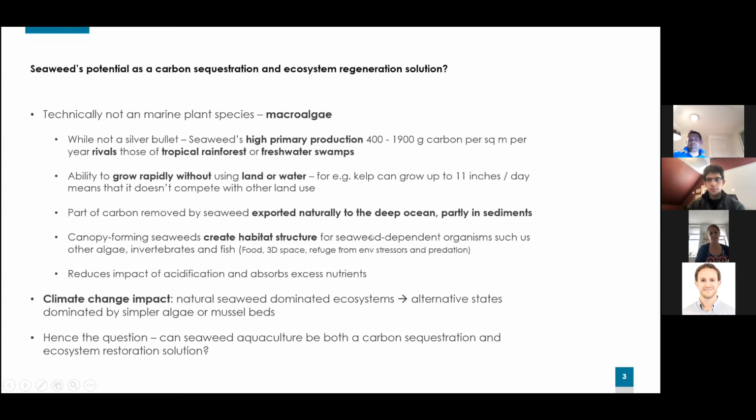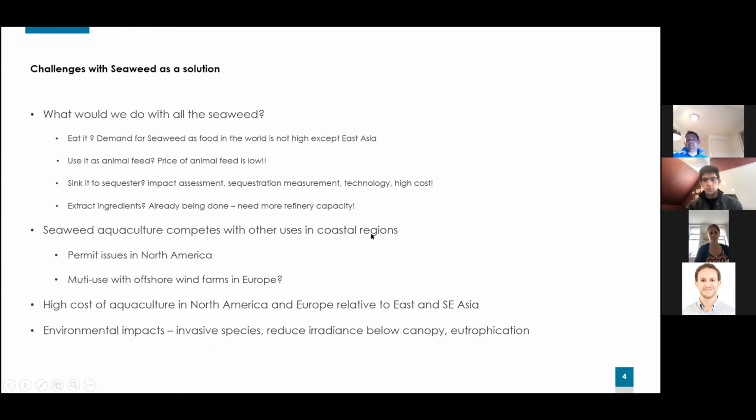But what does that mean for us? What that really means is if we are moving away from centuries of farming on land to farming on the ocean, there's a lot of work that needs to be done. So a lot of challenges. The first thing is finding application. What would we do with all that seaweed? Eat it, animal feed, sink to sequester, extract ingredients. Those are things that we could do in terms of applications, once we farm millions of square kilometers of it. But what are the challenges with doing that?